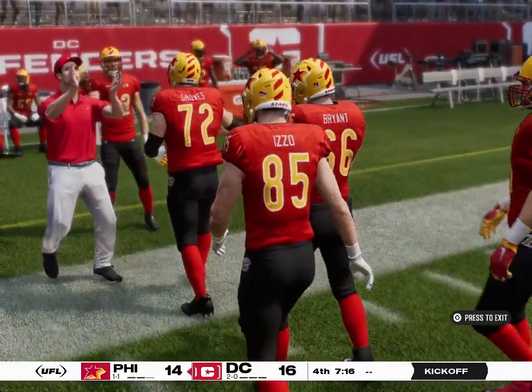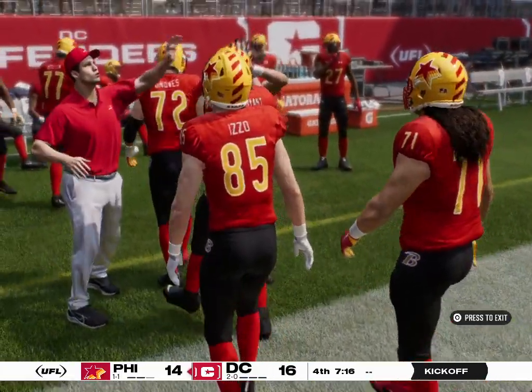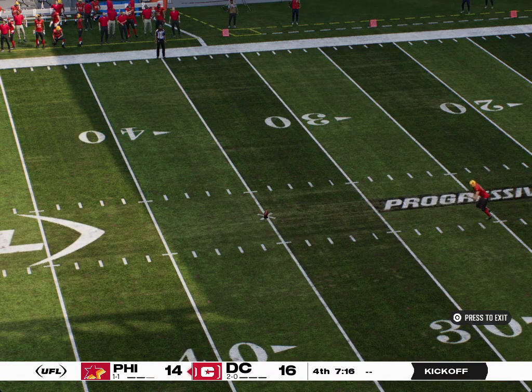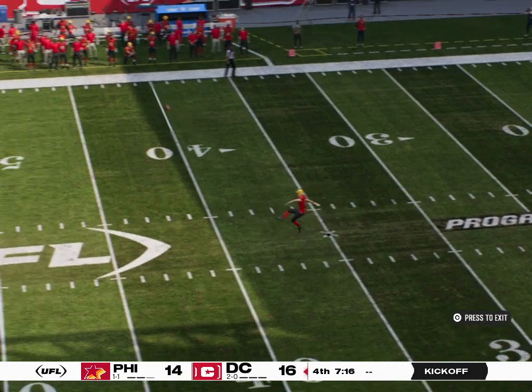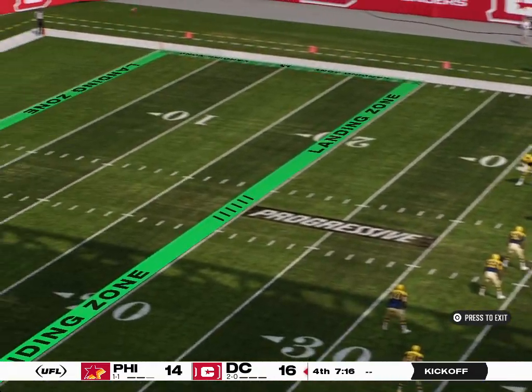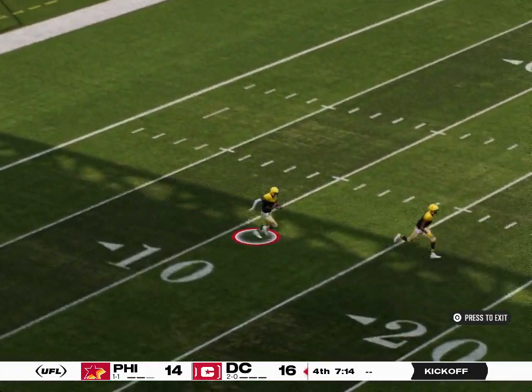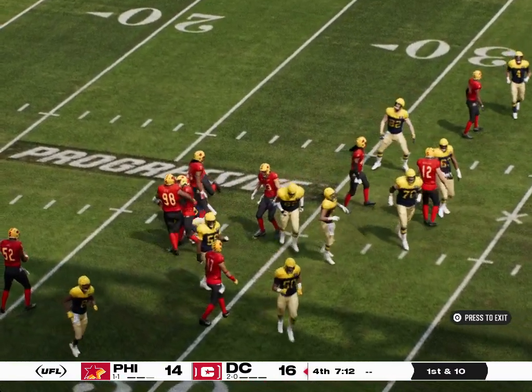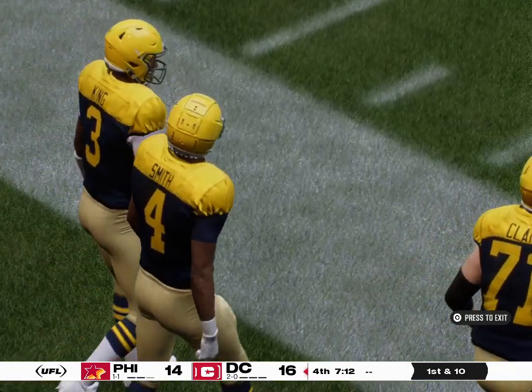That one splits the uprights. And the Ravens cut the lead down to just 2. We're down to a 2-point difference as they send the kick away. Starting from the 5. In pretty solid field position starting out here, Brock. He's tackled at the 29.